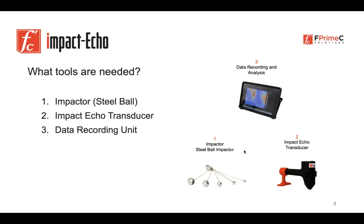Stress waves travel through the thickness of the structural member and are reflected from internal interfaces like delaminations, voids or cracks, or maybe the external interface like the boundary of the structural member. The reflection comes back to the original surface, and the sensor, the second part of the impact echo, helps you collect the reflection from the structural member. And eventually you need the unit, like the data logger we have for our impact echo, for the data analysis.